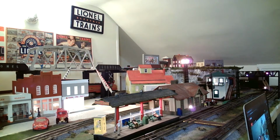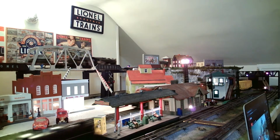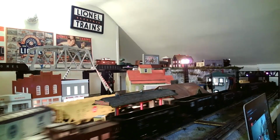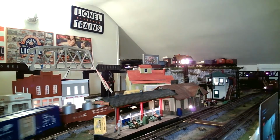All right, we had a short on the Southern Pacific, but it's rolling now. Let's try and get all the trains rolling here. Just a little bit.